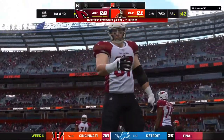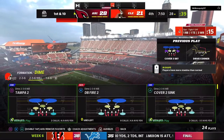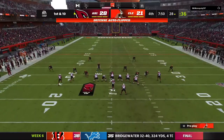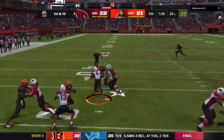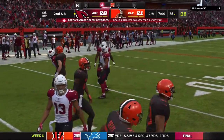Here we go. And that certainly appears to be a critical conversion right there, because not only do they keep the drive going, they take valuable time off the clock as well. They have to feel really good about that last completion. On first and 10 is Connor. Able to shake free for about 7 up to the 35.